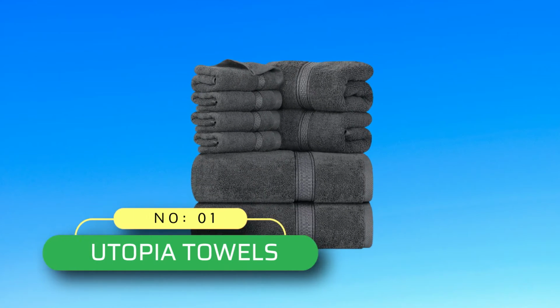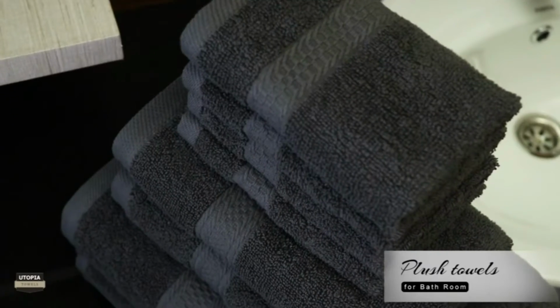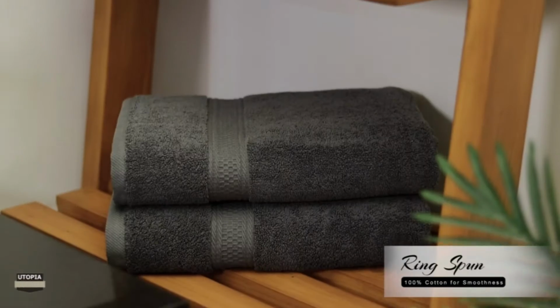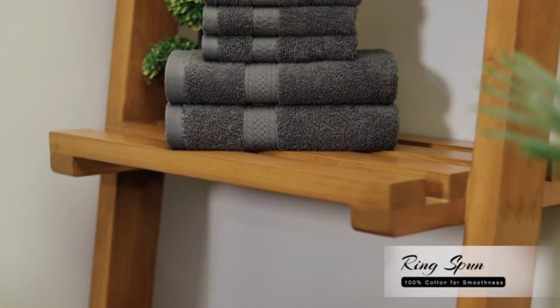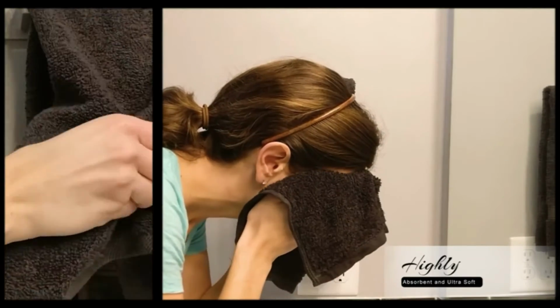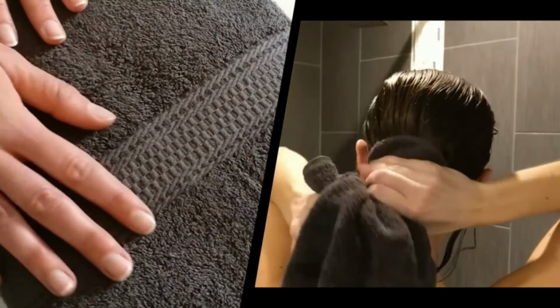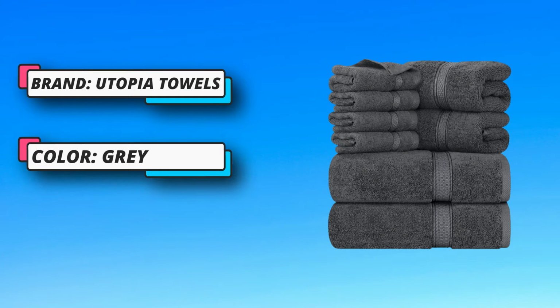Number 1. Utopia Towels. Bath towels made in the USA. Woven with 100% ring-spun cotton that are supremely soft and breathable while being strong and durable to hold up to daily use. Enjoy the luxury of wrapping yourself in bath towels after a shower, drying your hands or cleaning your face with a washcloth. Multi-purpose, versatile, dynamic use, a perfect combination of softness and strength, the towel set is ideal for everyday usage. Use the towels efficiently in a bathroom, at the gym, beach, poolside, salon, spa or even on a camping trip.